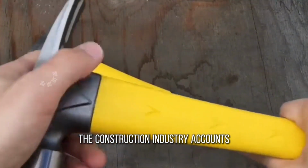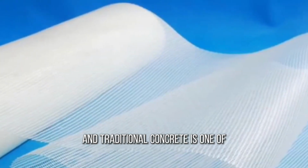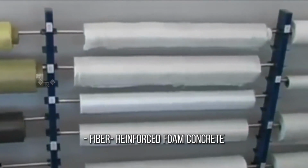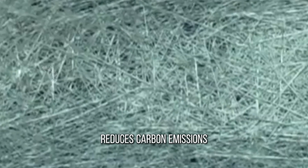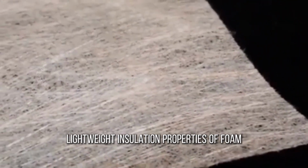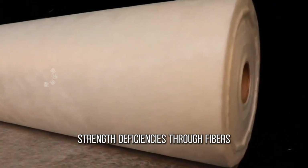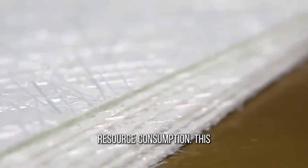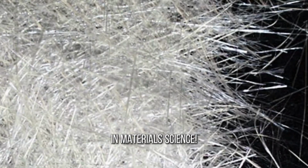The construction industry accounts for 37% of global carbon emissions, and traditional concrete is one of the main carbon sources. But today, a revolution is quietly taking place. Fiber reinforced foam concrete not only dramatically reduces carbon emissions, but may even be carbon negative. Imagine a material that possesses the lightweight insulation properties of foam concrete and compensates for its strength deficiencies through fibers, while using agricultural waste to reduce resource consumption. This is no longer science fiction, but a realistic breakthrough in materials science.